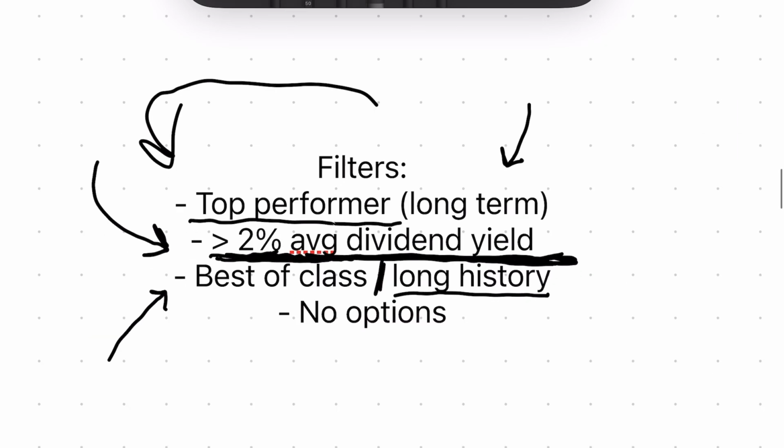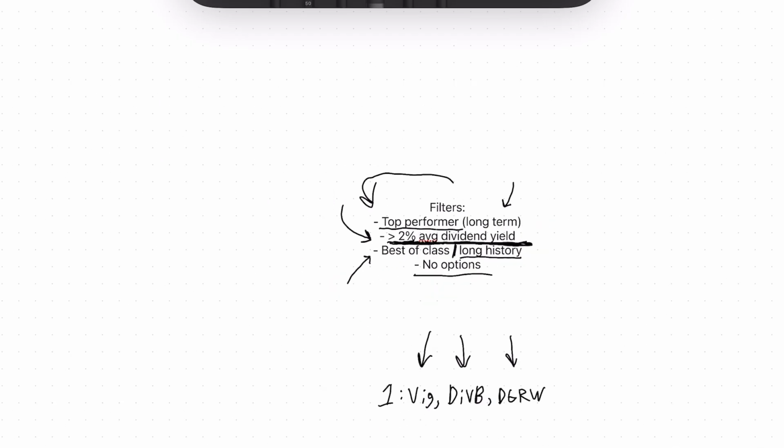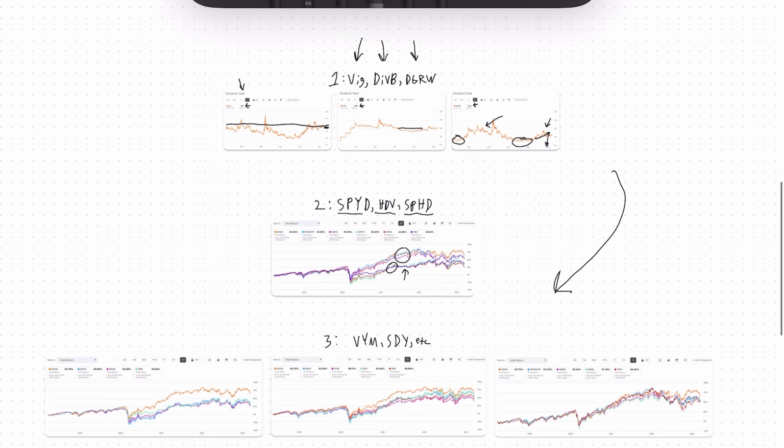And then finally, my last filter here is no options, because that's what my last video with the best alternatives to JEPI was all about. Dividend funds that have some kind of an option overlay strategy. This video is just about the pure equity dividend ETFs.